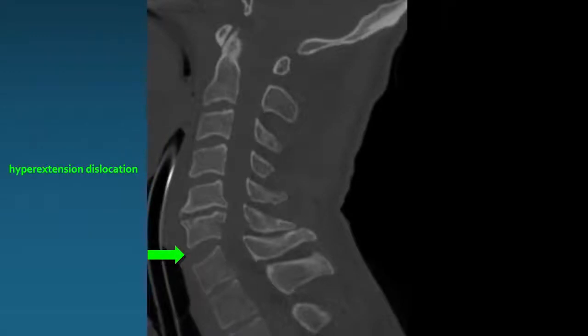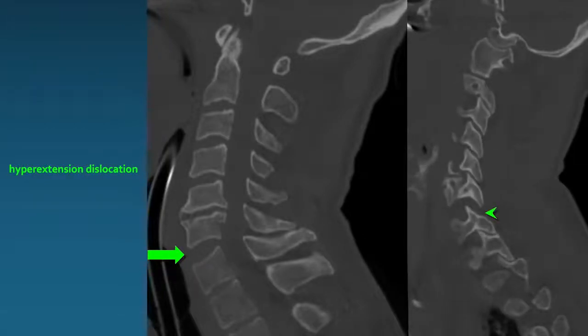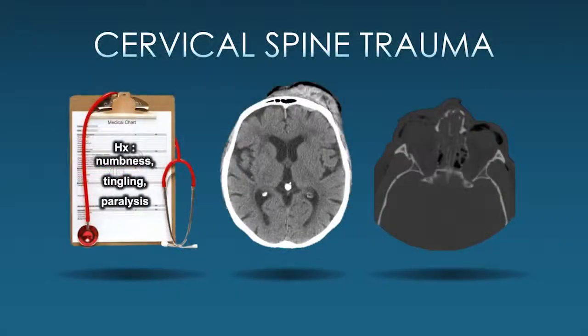Another example here, again, fairly subtle, but a little too wide, but it's against a level that has degenerative change and is narrowed. So sometimes it can throw you off a little bit as to how real is that. But that compared to the levels below in the normal levels is too wide. Here's a parasagittal view. Again, facets distracted here, too wide.